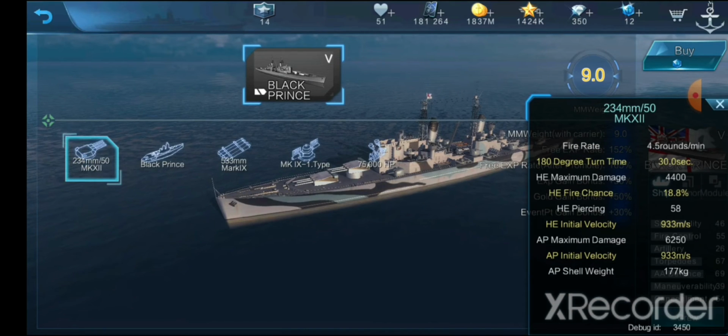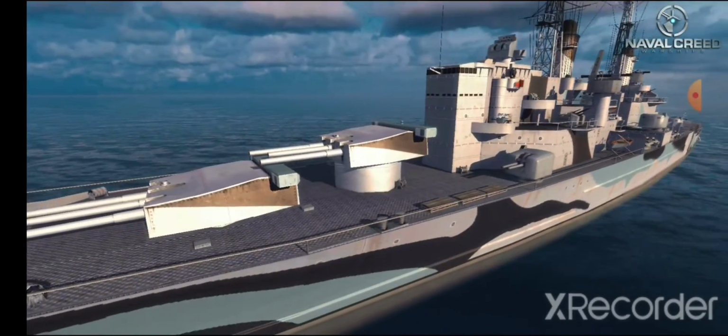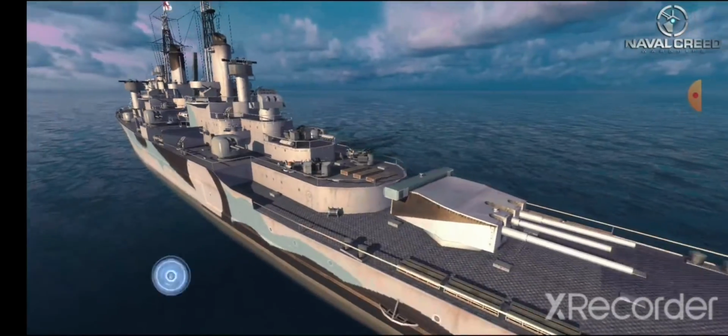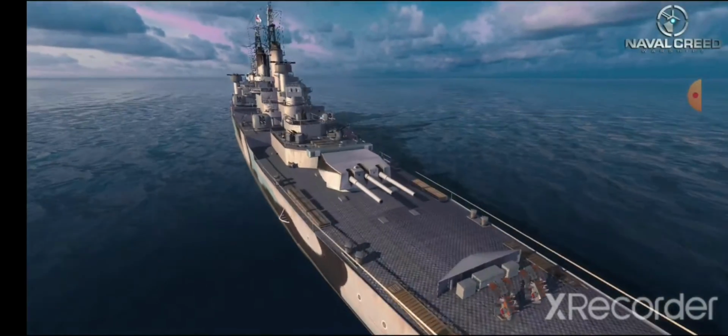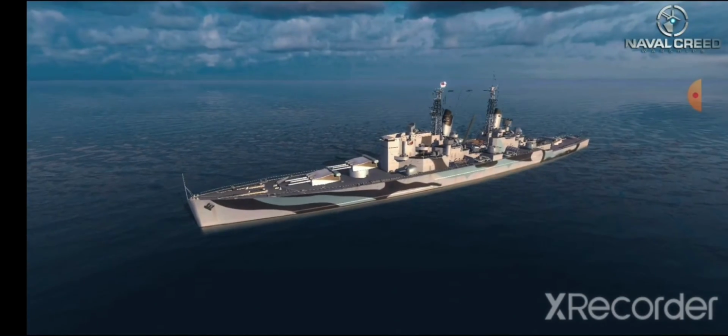These guns are very, very fast. They're the fastest out of all Tier 9 cruisers as of right now. This is not including the matchmaking 9.6 cruisers. This is just 9.0 and 8.5. And she looks really nice. They just added the camo for the update. That's really nice as well.